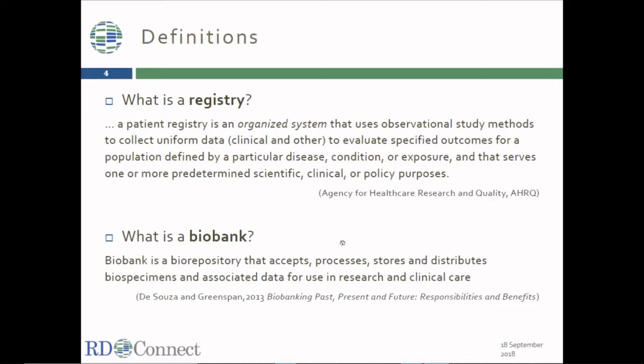And what is a biobank? This is my favorite simple definition of a biobank. A biobank is a biorepository that accepts, processes, stores, and distributes biospecimens, so biological samples, and the associated data for use in research and also clinical care. So they accept and they distribute biological samples.